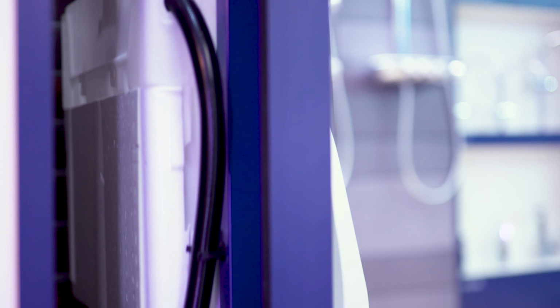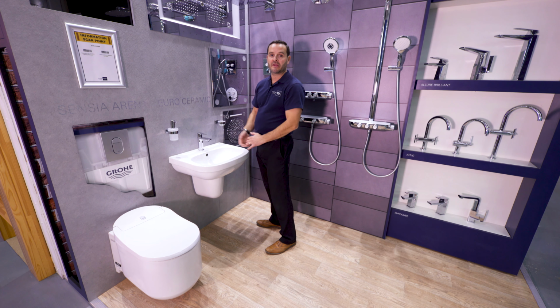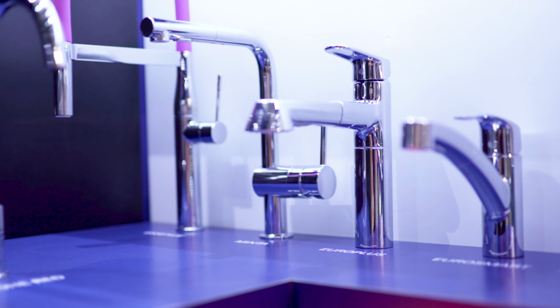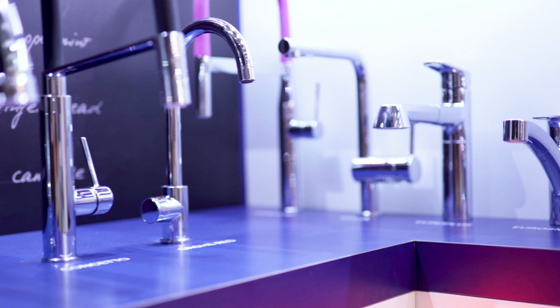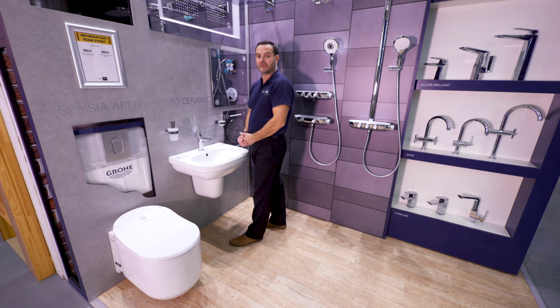One of the common problems that we find is a lot of people buy a basin and they buy a tap that's potentially too large. So when you open up the tap, the water splashes everywhere. On the website, we have an online tool. We call it Perfect Match, and it will give you the options that fit perfectly together so you don't end up with that type of issue.